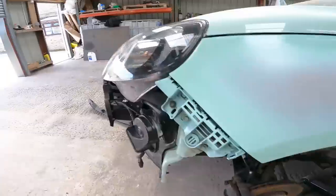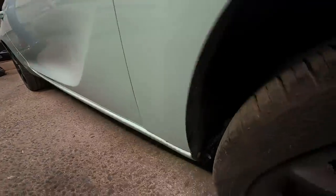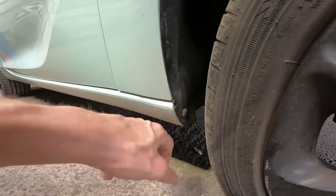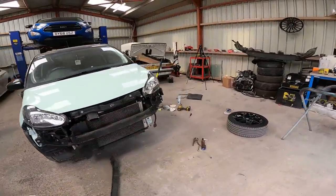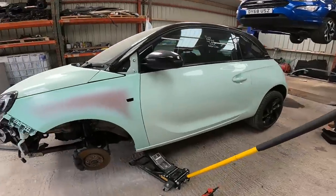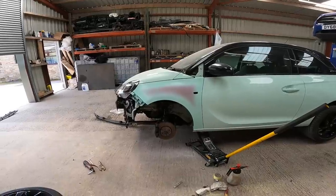But I'll show you the other side. If you look right in the corner there, there's a fixing. There's a little bit of steel behind that part of the sill for it to fix to. I mean, I'll figure some out, but I'm not going to lose any sleep over it. Yeah, but I'm really, really chuffed with that. Yeah, I'm very happy.